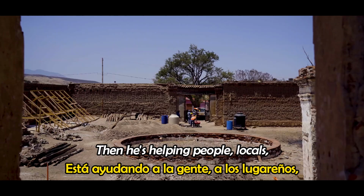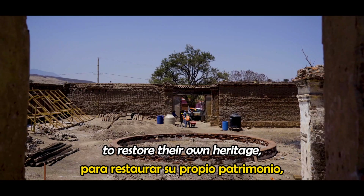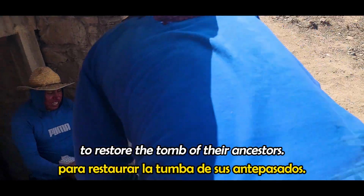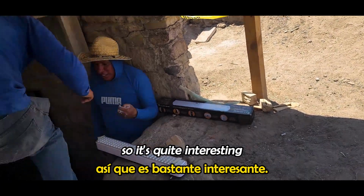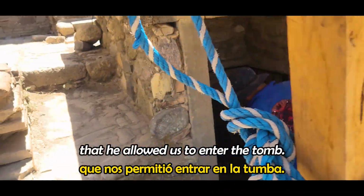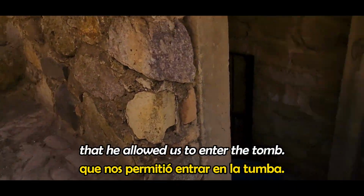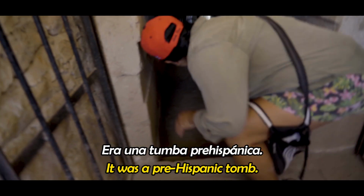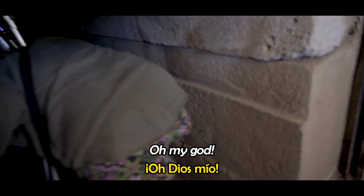And he's helping people, locals, to restore their own heritage, to restore their tomb, the tomb of their ancestors. So it's quite interesting that he allowed us to enter the tomb. That was quite an experience. It was a pre-Hispanic tomb. Oh my God!